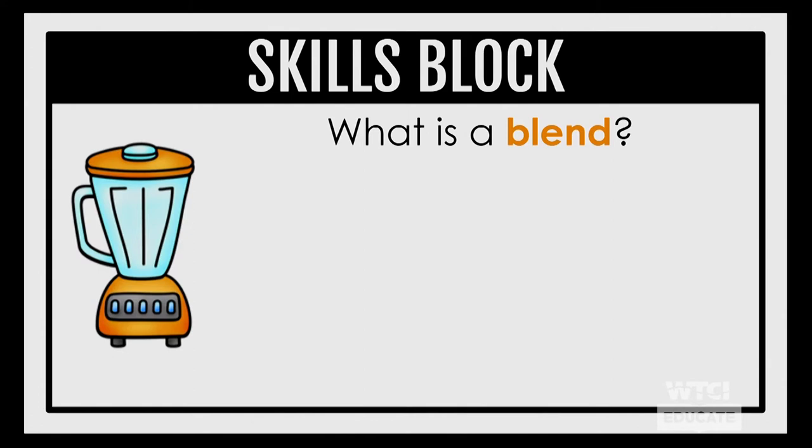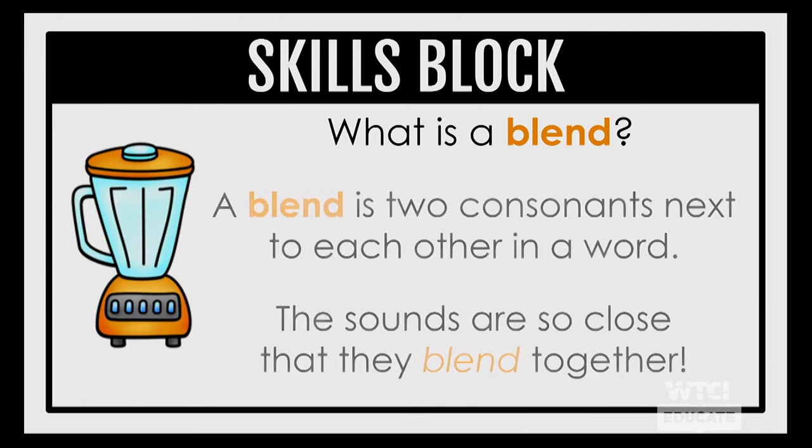Do you remember? I think you remembered. A blend is two consonants, but today, you know what? It's not gonna be two anymore. How many is it gonna be? Three, you're right. It's when there are letters super, super close to each other in a word. They're so close. Now, they're not touching to make one sound, but they're so close that they blend together.